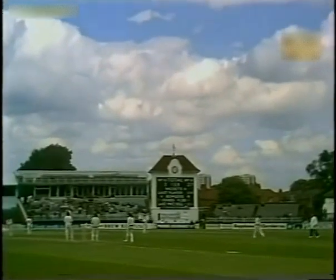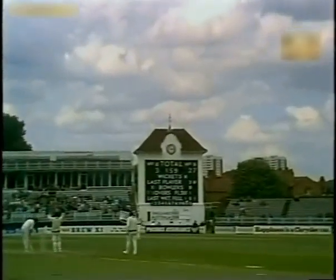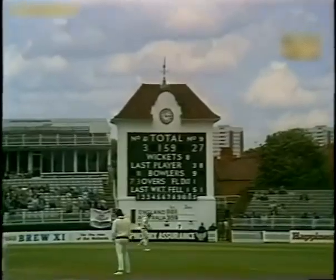The clouds a good deal higher now. Looking indeed a little more settled than earlier in the day. So 159 for 8.